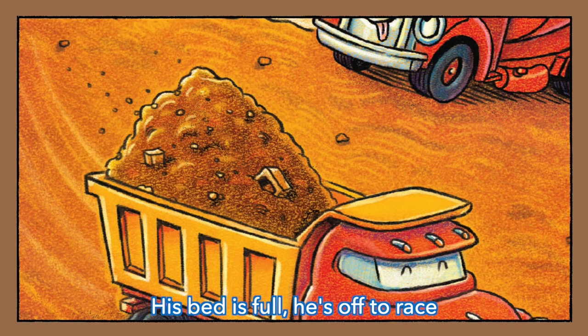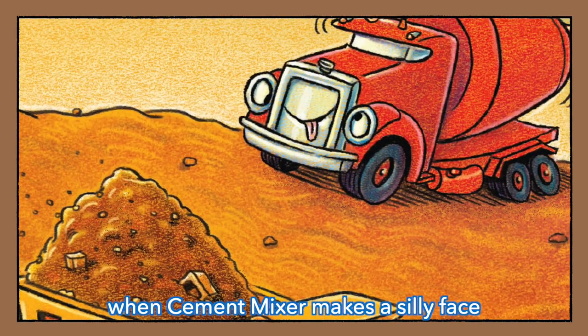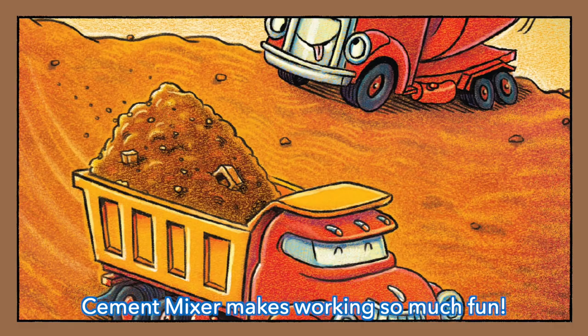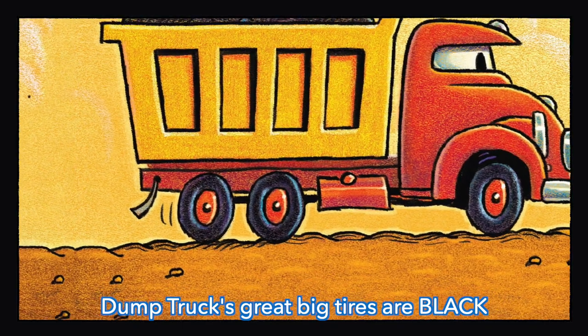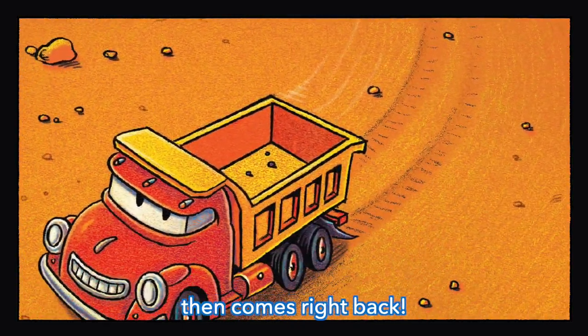His bed is full, he's off to race, when cement mixer makes a silly face. Now dump truck's laughing as he runs. Cement mixer makes working so much fun. Dump truck's great big tires are black. He hauls black dirt, then comes right back.